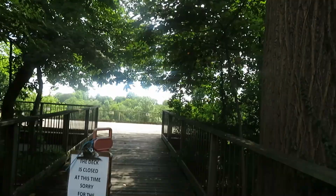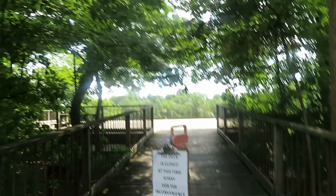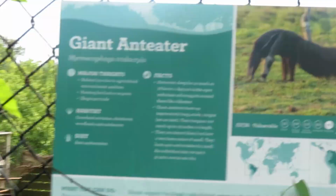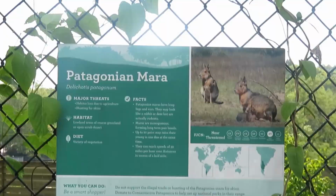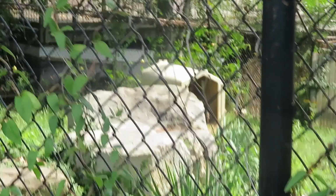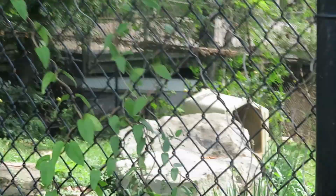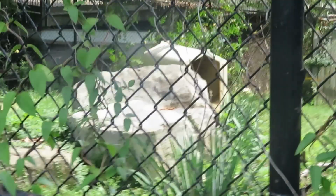Alright, so apparently this is the deck that shows us a better view of the African habitat, but hopefully there will be another one, and it's closed off for some reason. We got giant anteater and Patagonian mara. Alright, so I'm trying to find these animals, but I don't see them. So there is a little dome thing there, not quite sure what it's called. That's probably most likely where the mara or the anteater is right now.